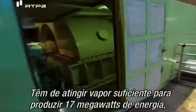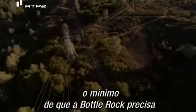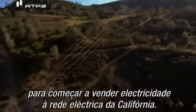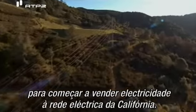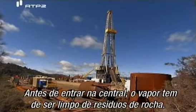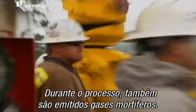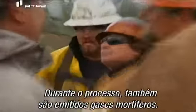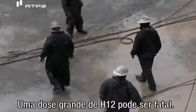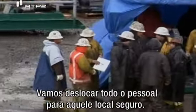They must hit enough steam to produce 17 megawatts of power, the minimum Bottle Rock needs to begin selling electricity to California's statewide electrical grid. Before it enters the plant, the steam must be cleared of rock debris. During the process, life-threatening gases are also emitted. Large dose of H2S can be fatal. We will be moving all the personnel to that one safe spot.